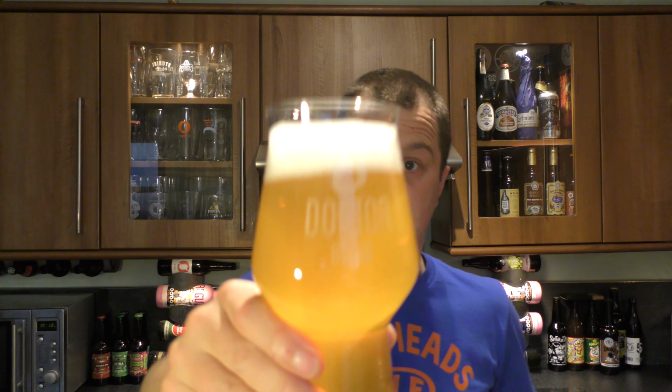Very aromatic, very punchy and bold with them lovely citrusy, vitamin C fruit-like aromas. Grapefruit, pineapple, mango, apricot. Smells fantastic. Let's dive in. Cheers, everyone.